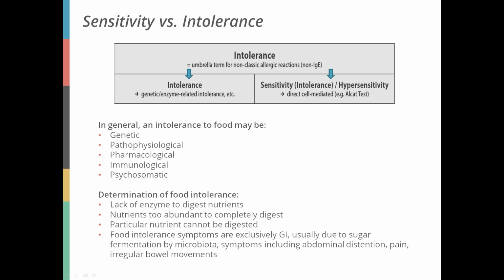In 2015, Professor Alessio Fasano proposed going farther and suggested a more precise approach by assigning non-classic allergic reactions to two different entities, food intolerance and food sensitivities, and clearly defining them. According to the United States National Institute of Allergy and Infectious Disease, food intolerance occurs when the body lacks a particular enzyme to digest nutrients.